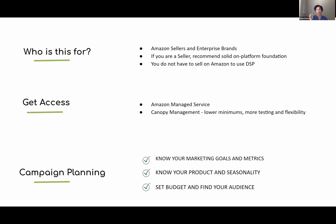Especially for these large top of funnel segments where you're exploring new audiences. So we recommend at least a 90-day minimum. So just keep that in mind if this is something that you're considering. It's definitely for long-term growth. And then ideally, you want to be running DSP ads like 8 weeks before a shopping event. So 8 weeks prior to, say, Cyber Week or the holidays. So between now and August is a good time to look into getting access.